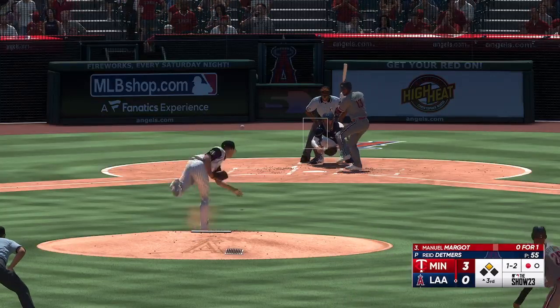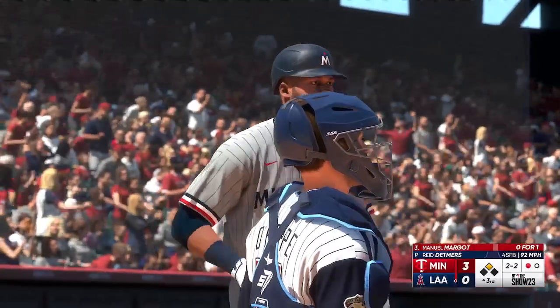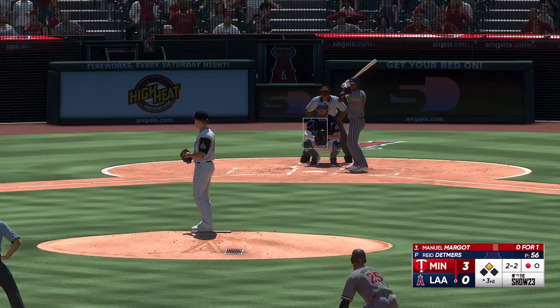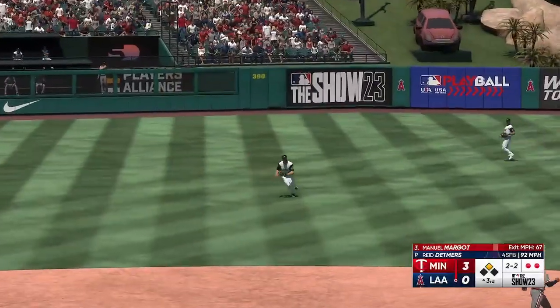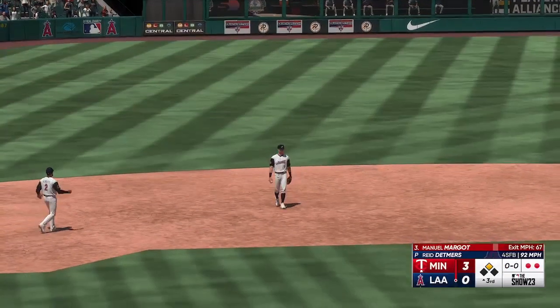One, two to Margot. Well, he's so great about hitting the ball the other way. He gets those arms extended. So right there, just trying to straighten him up a little bit so he doesn't have as much outside plate coverage. In the air, out towards left center. Whoa. Makes a nice grab at a full sprint.